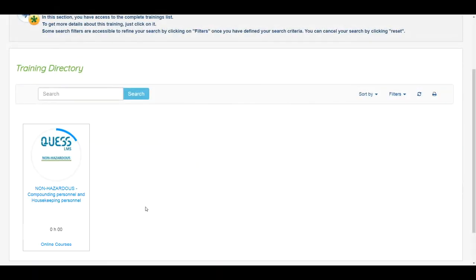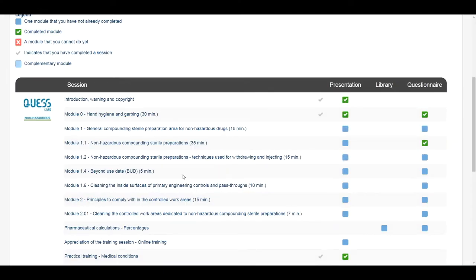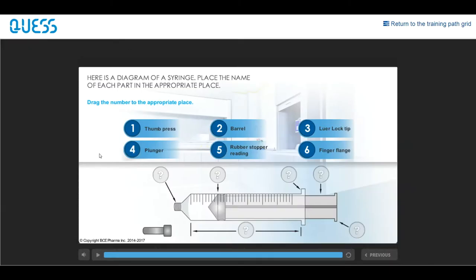The learner has access to a highly interactive online training program. To access a training module, simply click on one of the blue boxes under the presentation column and follow the indications provided. Each module contains interactive activities and videos that allow the learner to visualize compliant work procedures. All videos that are presented are narrated with step-by-step explanation of the procedures to be followed.